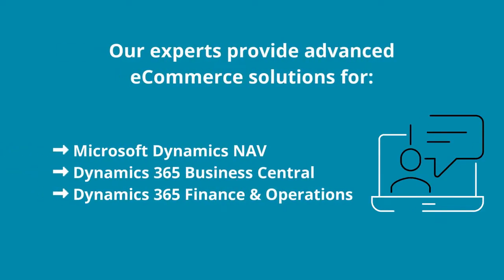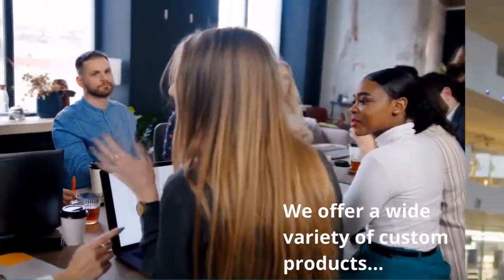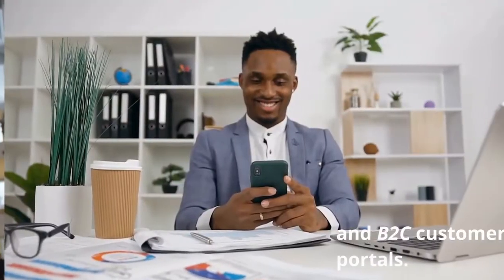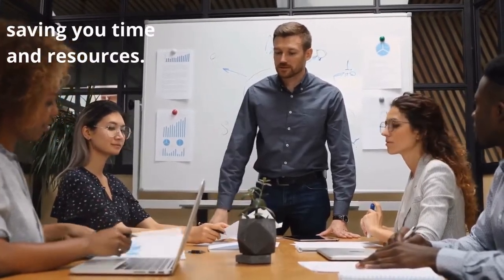Fully driven by your ERP data and business logic, we build a real-time integrated web store that's smart, intuitive, and engaging. Our experts provide advanced e-commerce solutions for Microsoft Dynamics Nav, Dynamics 365 Business Central, and Dynamics 365 Finance and Operations. We offer a wide variety of custom products, such as B2B and B2C customer portals. These are both tailored with your clients in mind, saving you time and resources.